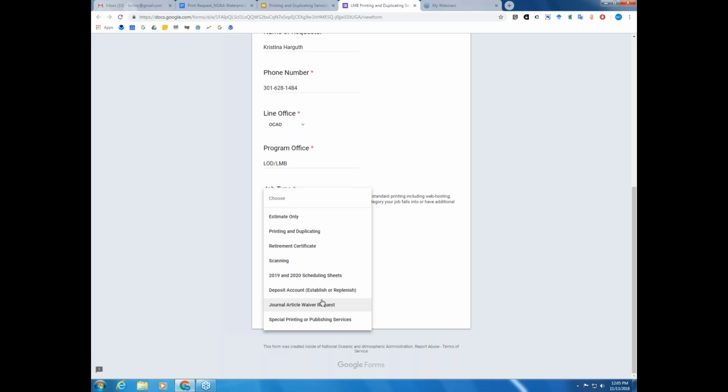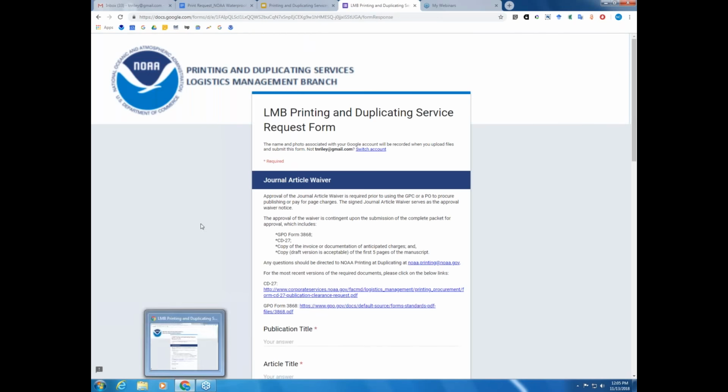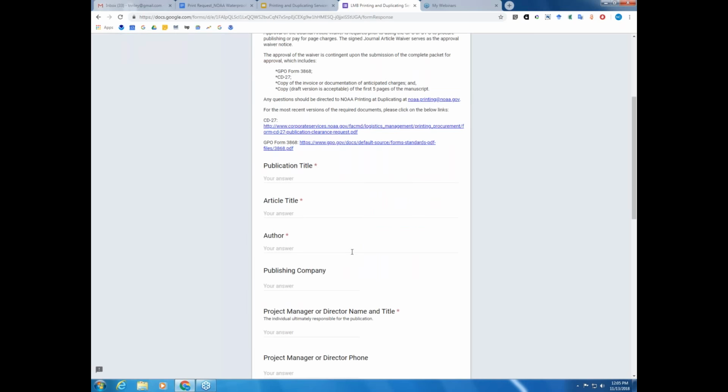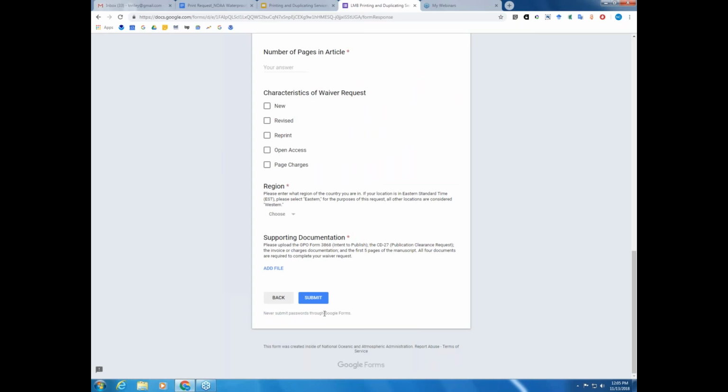We'll just do this journal article waiver request because it's a frequent one, and it's one of our newer services that we offer through the spec sheet. Once you click the appropriate option, it's going to route you directly to the questions that are specific to that request type. So you're not going to have to wade through tons of printing questions if you just need a journal article waiver. You would just put in what you want, go through all of these questions, and then submit the form.